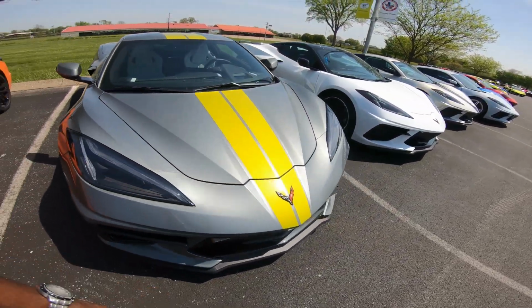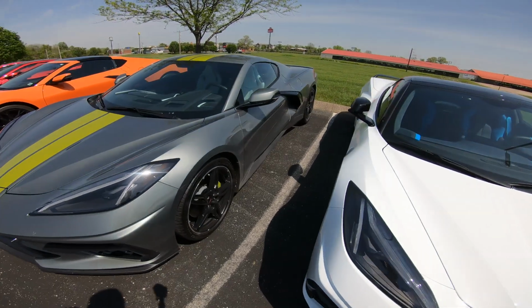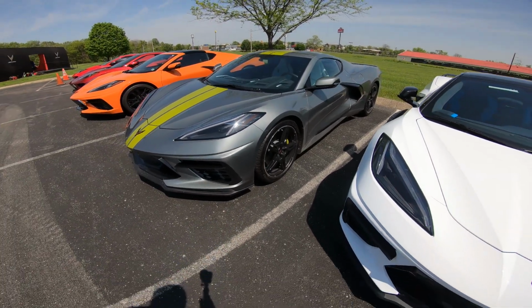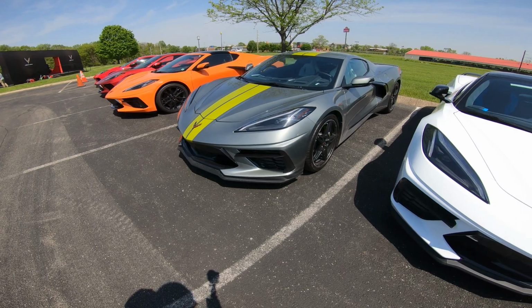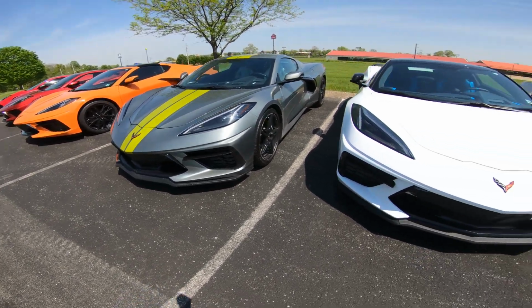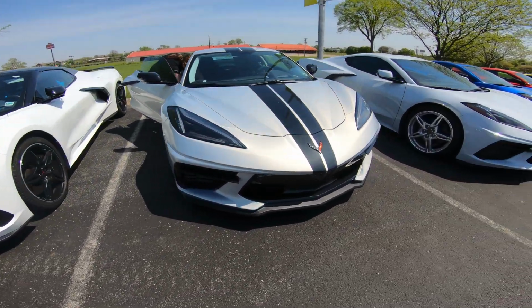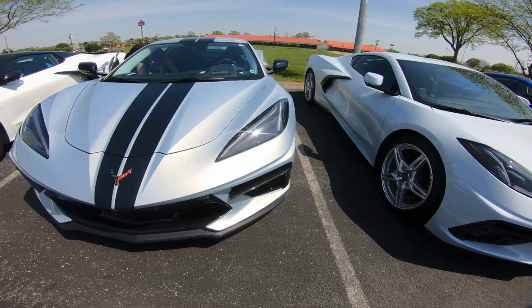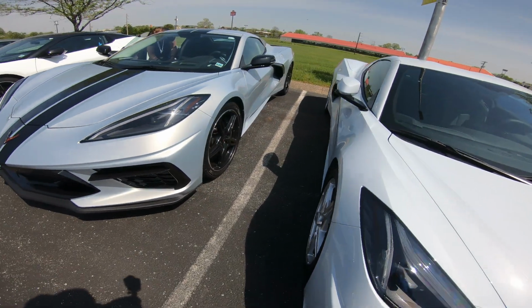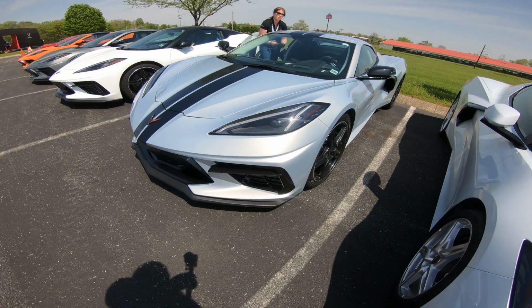Hypersonic gray. White with tinted blue. Is this blade silver or is it the newer silver? This is the new silver. Oh, is it? Okay.